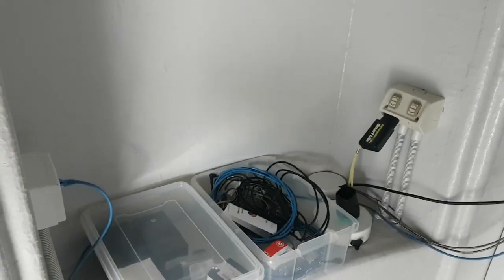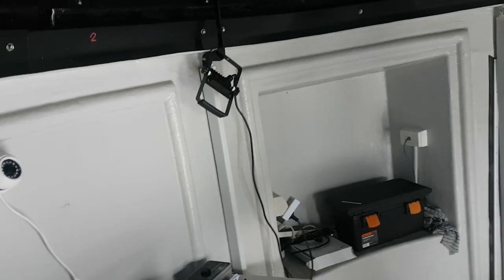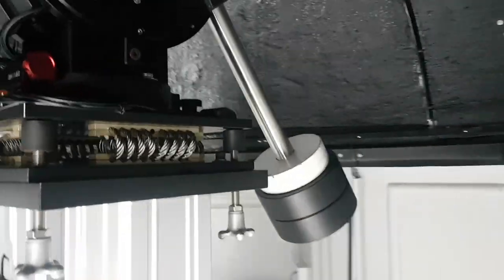There's going to be a computer. We still haven't got the computer, but we've got little breakouts here. There's going to be a computer here that's permanently installed to run this, and we should be able to log onto that computer and then operate this telescope from off-site. But yes, as I said, we're commissioning it at the moment.